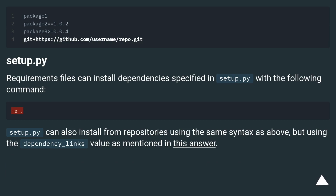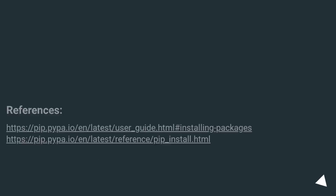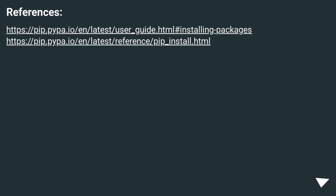Setup.py. Requirements files can install dependencies specified in setup.py with the following command. Setup.py can also install from repositories using the same syntax as above, but using the dependency_links value as mentioned in this answer. References: this URL, this URL.